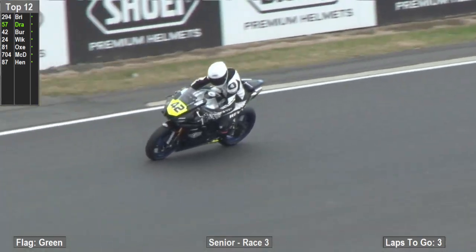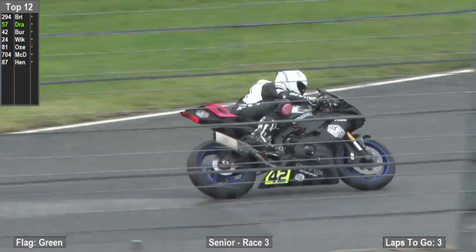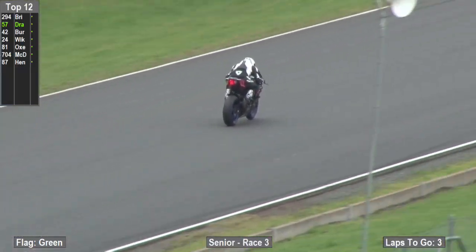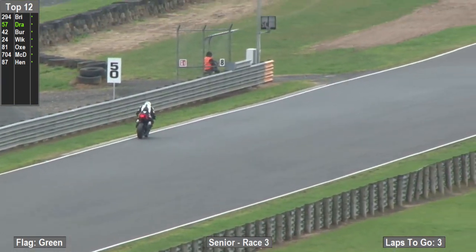And Steve Bridge, with all his awesome experience racing in New Zealand, has got out of there and got the power down, and that brilliant sounding F1 Engineering twin-cylinder machine as they go round the turn 10 sweeper. Steve Bridge is definitely responding here.